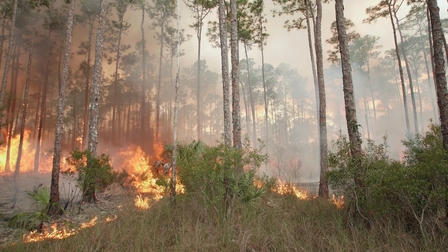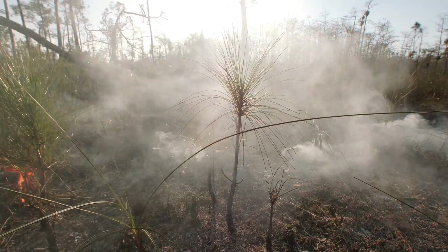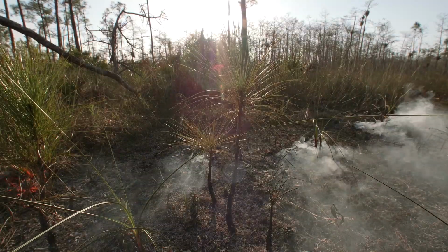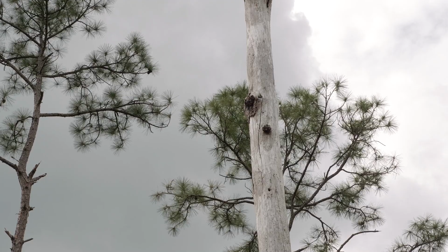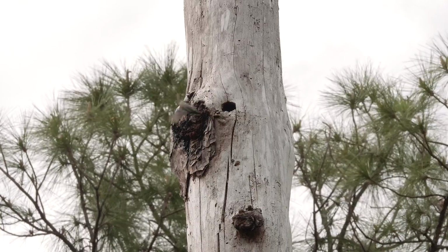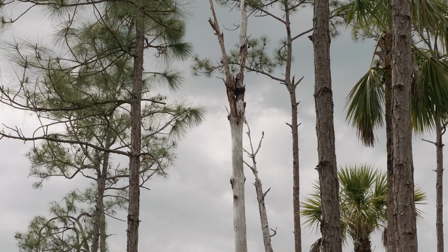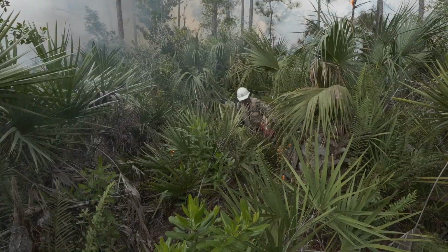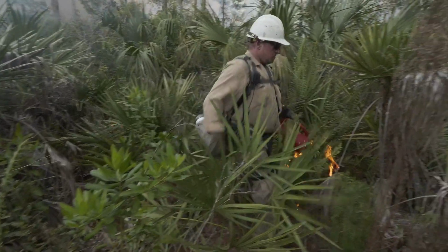Pinelands need fire, but not too much fire. High-intensity fires and too much fire can kill the next generation of young pines, threaten old growth nest trees of red-cockaded woodpeckers, and burn up valuable pine snags used by bats, birds, and other animals. Fire managers must strike a balance between too much fire and too little fire to support the diverse pineland community.